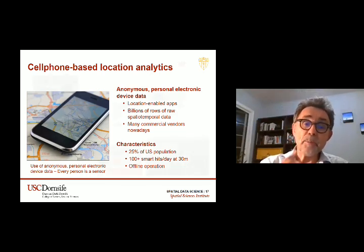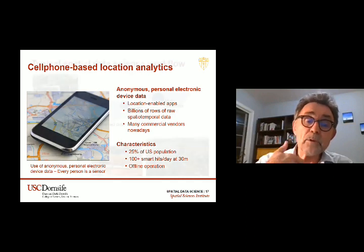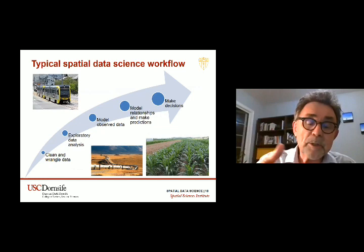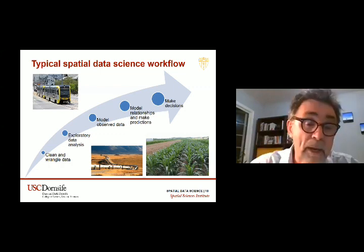And so the typical spatial data workflow follows this kind of path here. First you have to get all these different data streams, conduct some kind of exploratory data analysis. The purpose here might be to decide which kinds of machine learning suit both the data and the problem at hand. And then you might try to model the observed data and then perhaps model the relationships and make predictions. And then when you get to the end of that workflow, you want to make decisions.